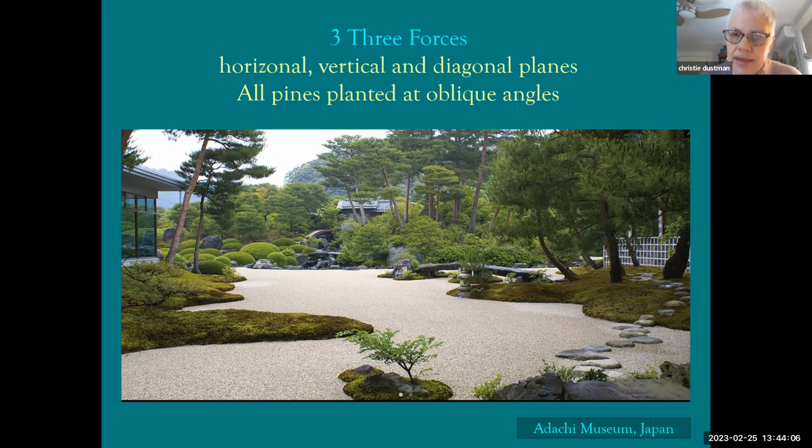And what does that do? That makes this, which could be a forest kind of planting, so much more dynamic and interesting. I think it's just fascinating. So it's not that I no longer plant trees straight up and down. It really depends on the location, but there are times that I will take a specimen conifer generally, or perhaps a maple, and intentionally plant it at some sort of an angle for that additional energizing effect.